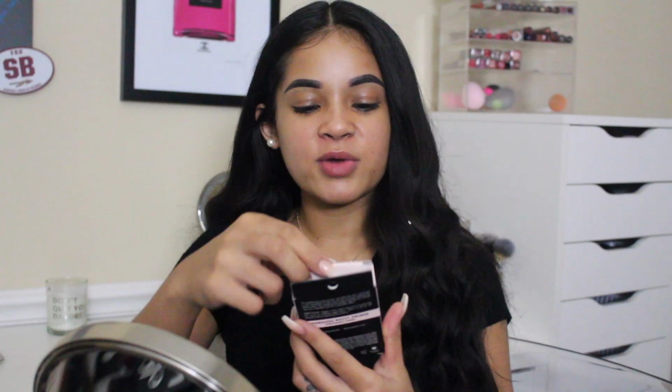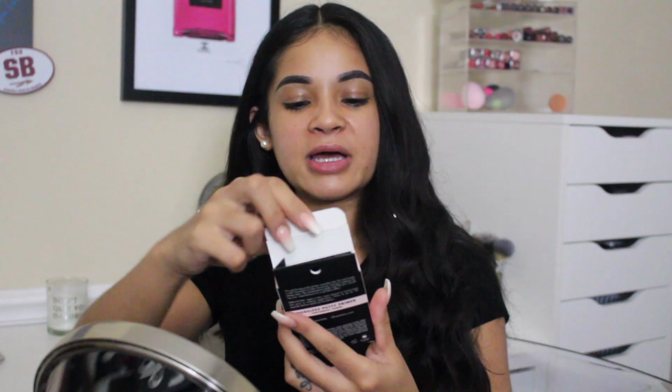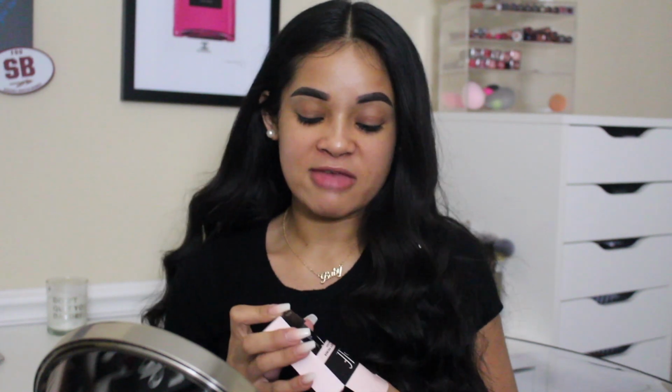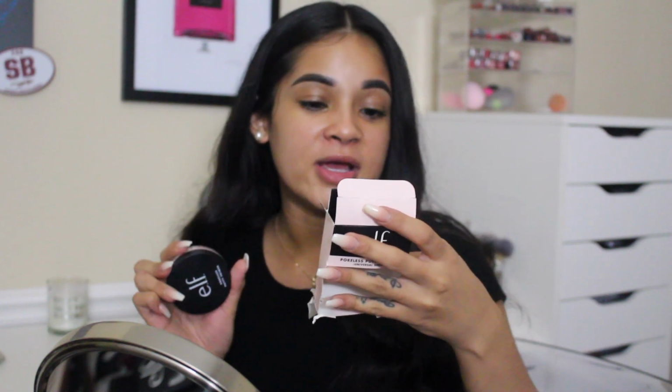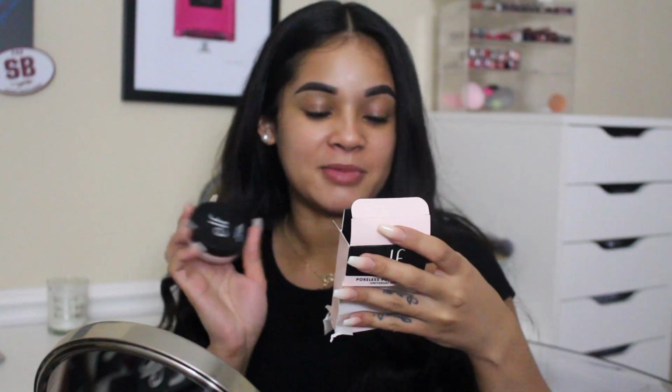So for primer, I went ahead and bought the Poreless Putty Primer. A lot of people have raved about this primer, especially when it first came out, and many people were saying that it's very comparable to the Tatcha primer, which I love. Tatcha's products are so great, especially for your skin. It says that this perfecting putty primer smooths the skin and preps it with squalane, I'm not sure if I even said that right, to help moisturize and grip makeup for all day wear.